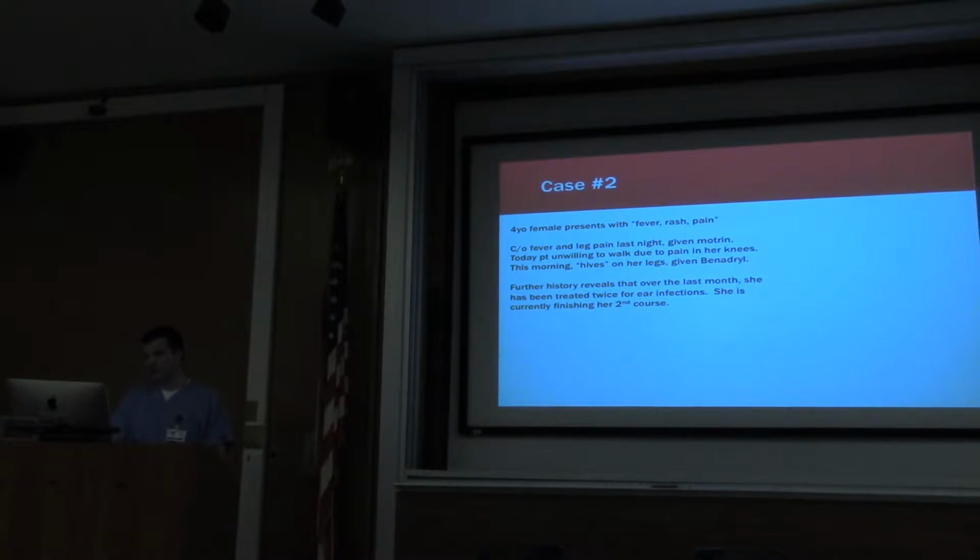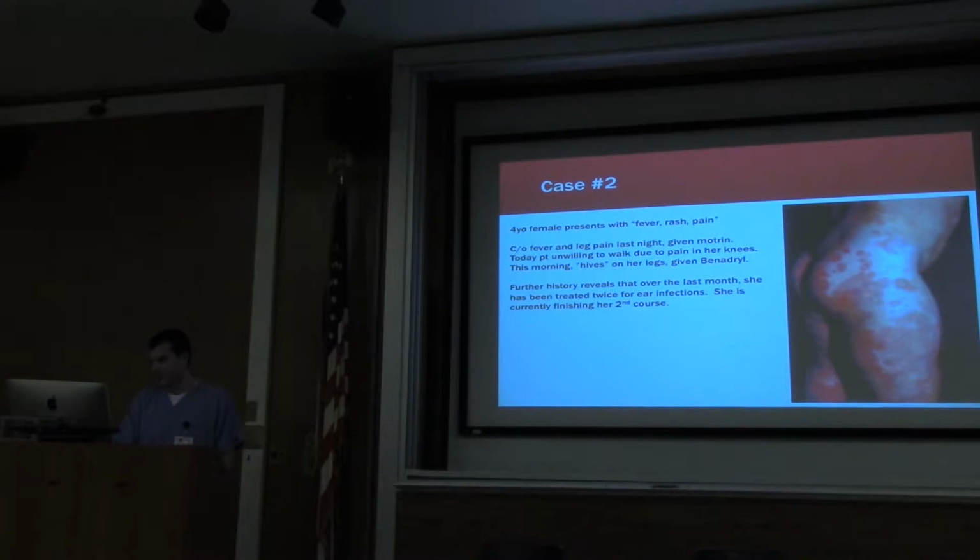Case number 2. 4-year-old female, fever, rash, pain. Again, very rare. So she complained of fever and leg pains to her mom last night, gave her Motrin. Today she wakes up unwilling to bear weight. You know, not really wanting to walk. And this morning, mom noticed some hives on her legs and gave her some Benadryl. And then the hives didn't get better after the Benadryl, so she brought the girl into the ER. So, you talk to mom more in your history, you realize that she's been treated twice in the last month for ear infections. She's on the last couple days of her second course of amoxicillin. And this is our rash. Any ideas?